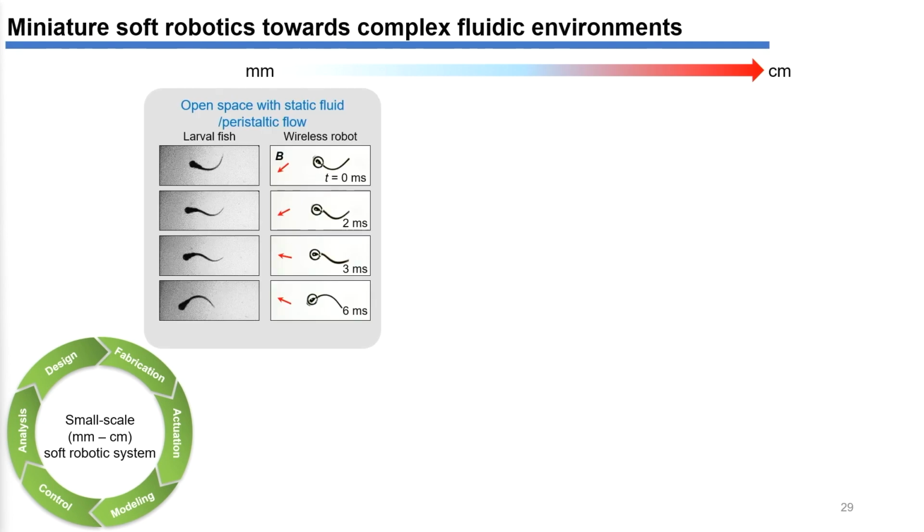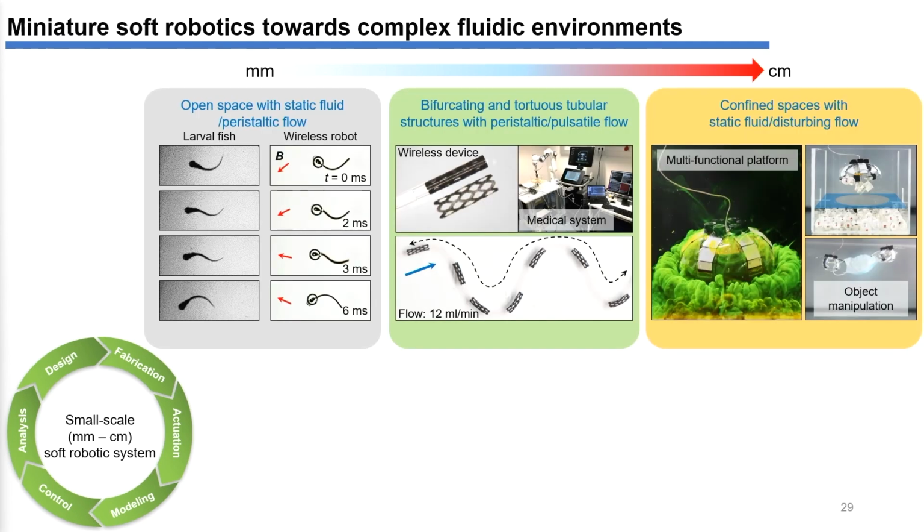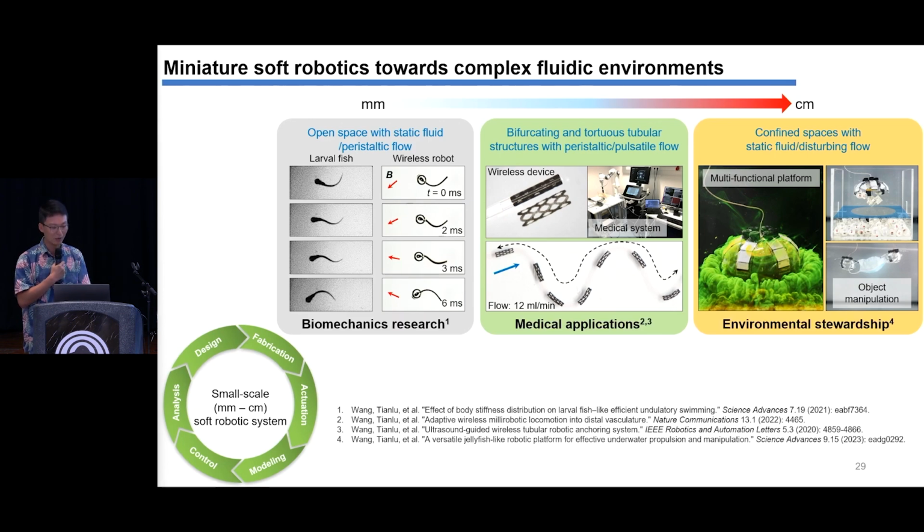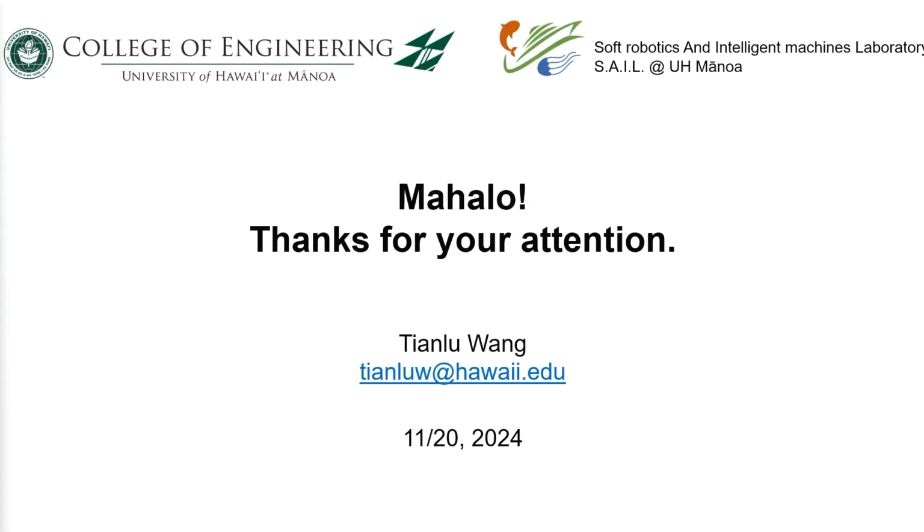As a summary, I'm working on bioinspired soft robotics, and using this emerging technology, we develop new systems to understand animal behaviors, as well as new systems for interventions in our marine environments. Some of my other work is about medical robotics, but I don't think that is relevant for today. So with that, I would like to conclude my presentation.